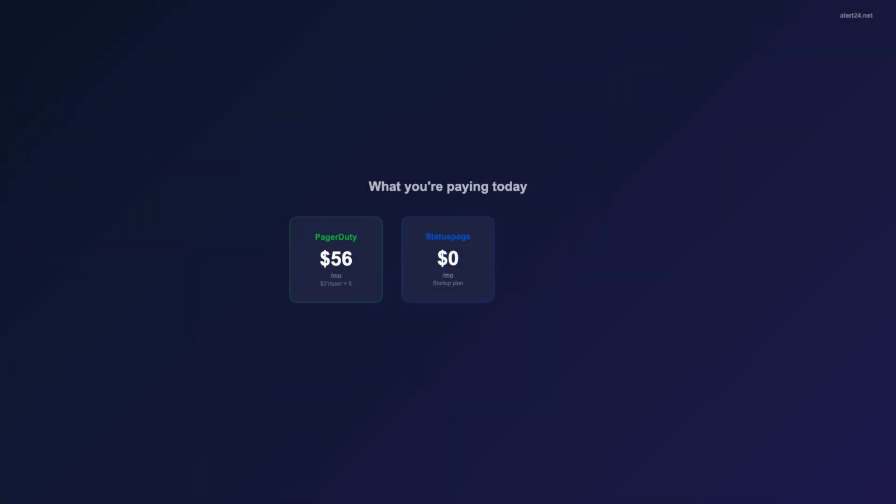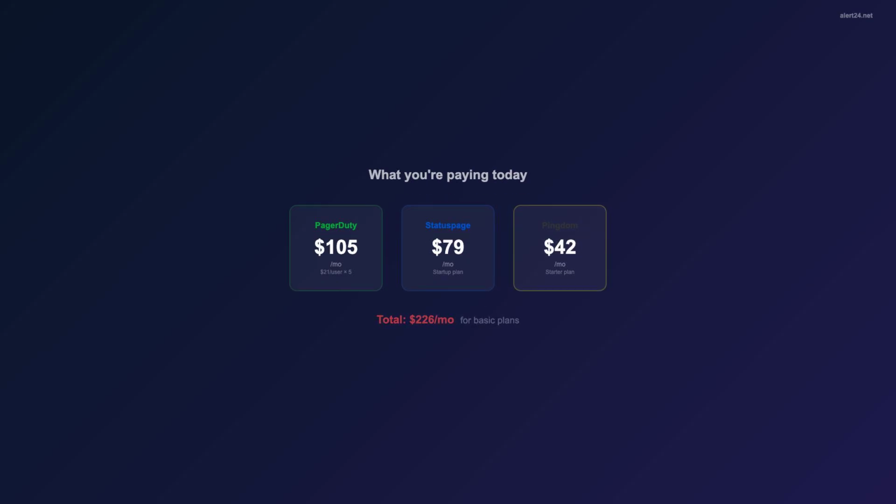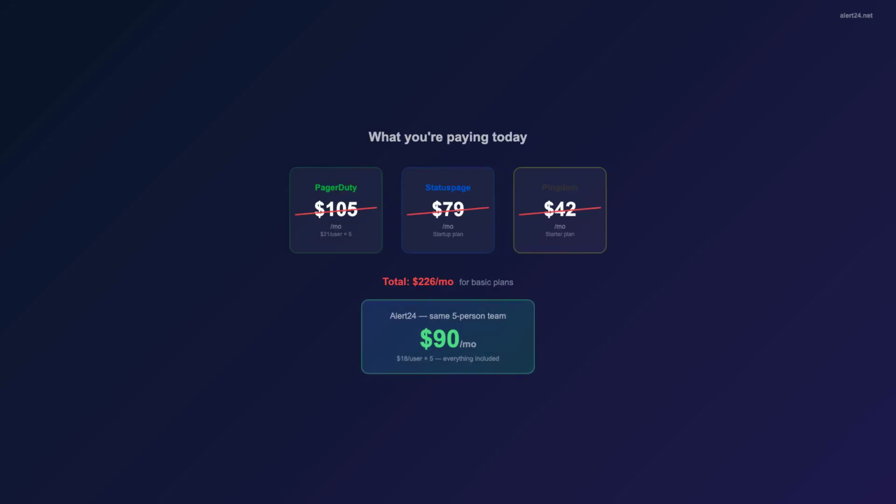A 5-person team on PagerDuty, Statuspage, and Pingdom pays over $220 a month. That is almost $3,000 a year. And even with integrations, you are still managing 3 dashboards, 3 billing cycles, and 3 sets of configurations.